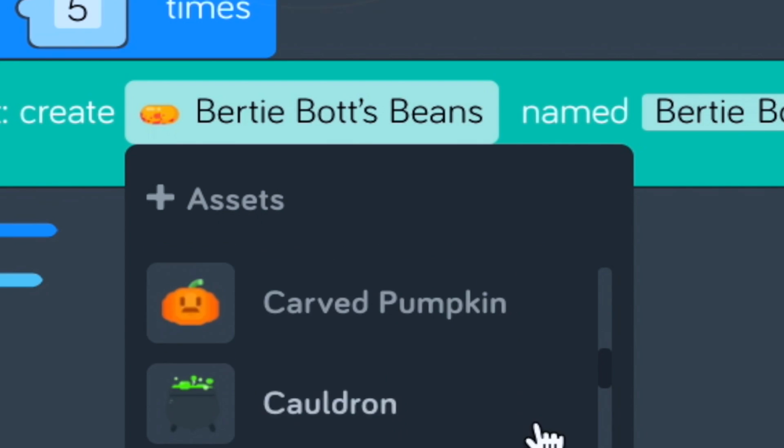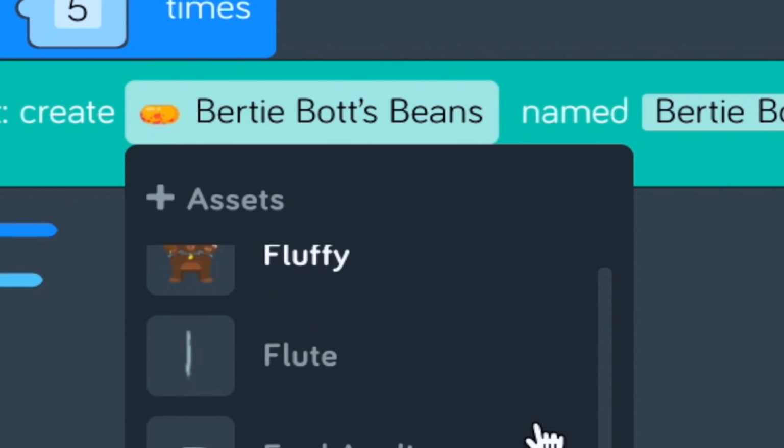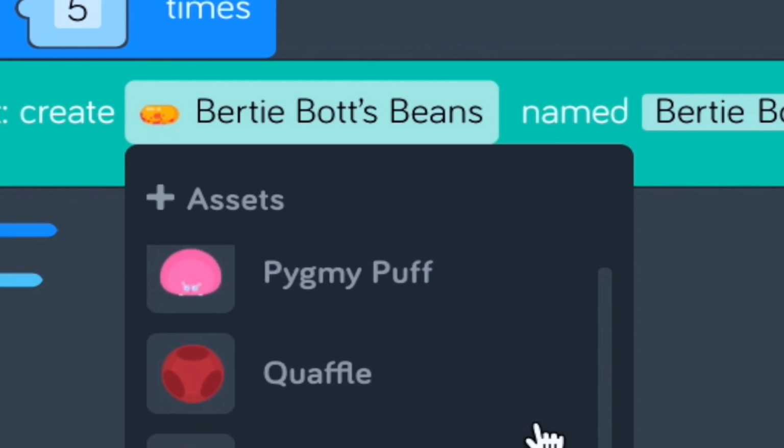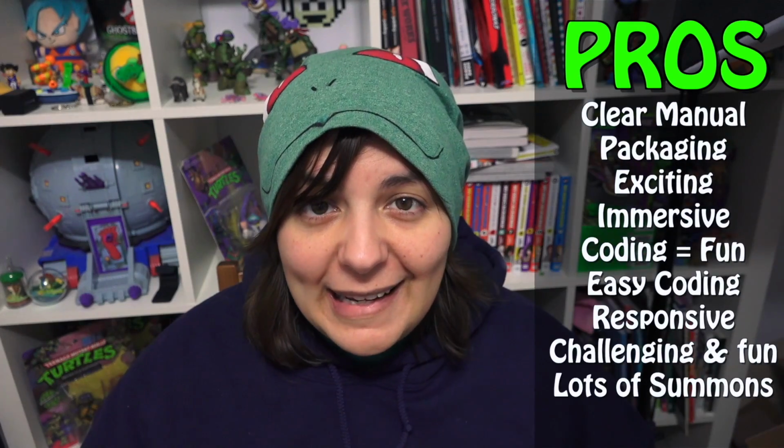The list of summons is numerable. We have everything from owls to birdie bots to chocolate frogs. You can see the list. You can slow it down if you want, but it has a lot of things. If you could think about it, you could probably summon it.